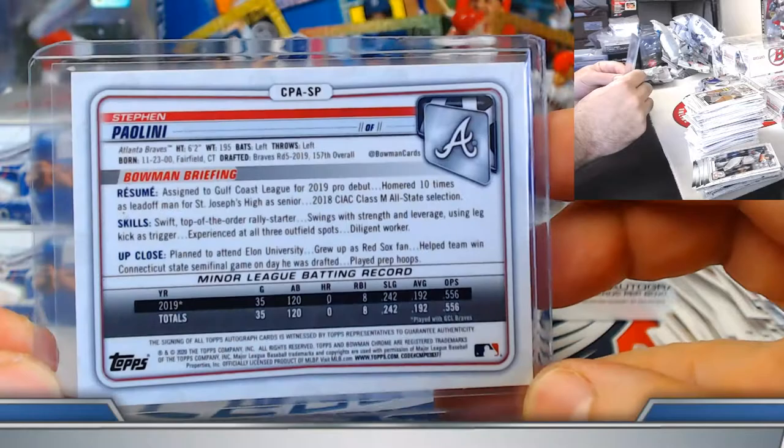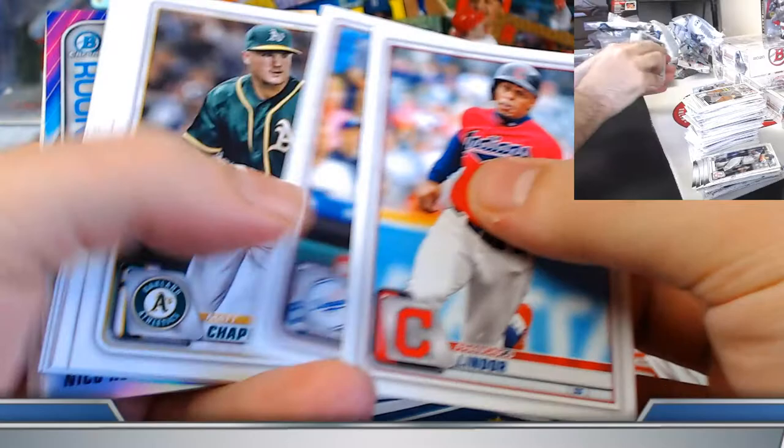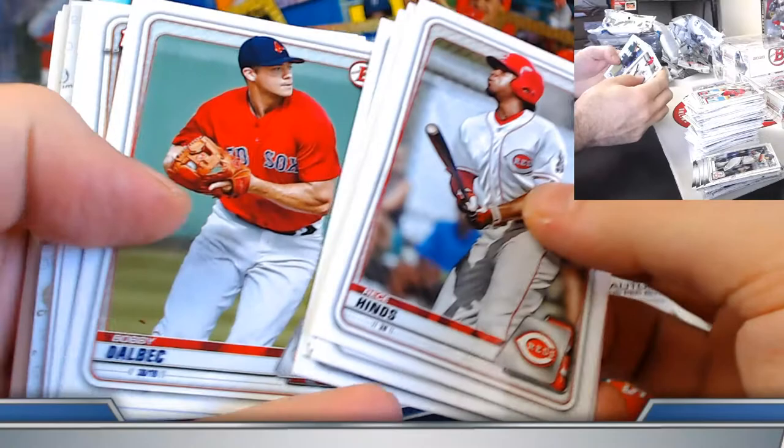And congrats on this one. So let's see if our third auto is numbered or base. Horner, rookie of the year favorites. Taylor Trammell, 90 retro. Daniel Lynch, top 100. Sorry, leaning over. Base.